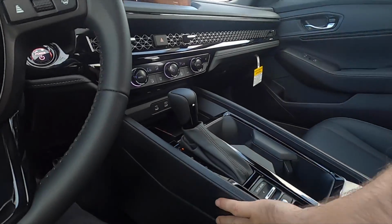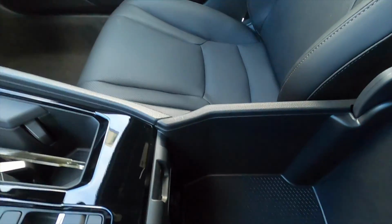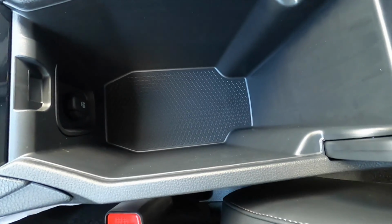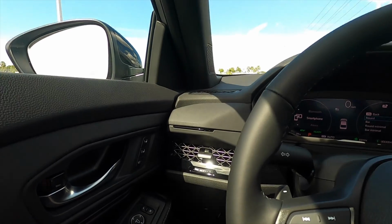There isn't going to be any pass-through, but there's a lot of real estate for it. Soft to touch materials that opens up into a 12 volt with a pretty deep storage pocket. The door panel and the dash configure into each other.